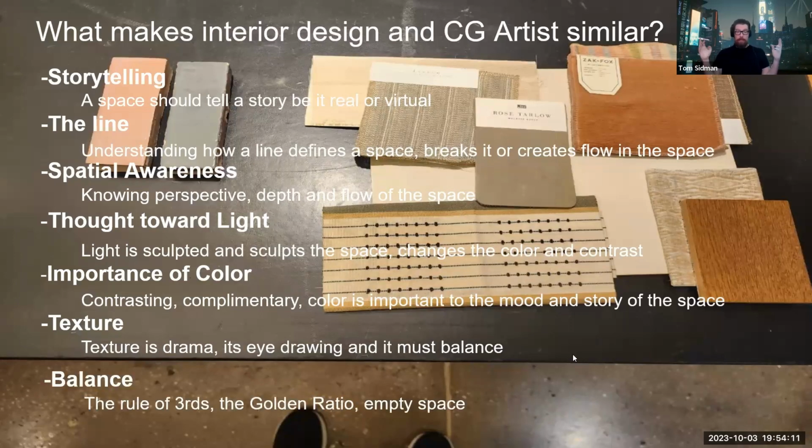Balance. I'm sure we're all artists. We've all gone through a basic art class, the rule of thirds, the golden ratio, and we talk about empty space. All of these are extremely important. Balance in a scene can make or break it. You can put all this really cool stuff in there, but if it doesn't have balance, then it really doesn't go anywhere.